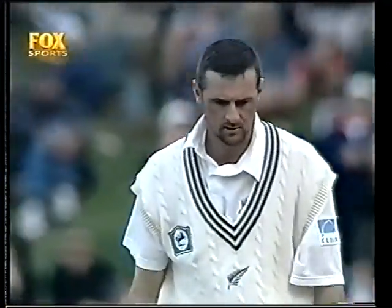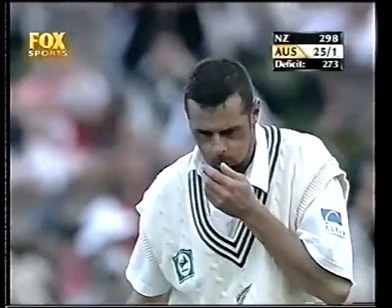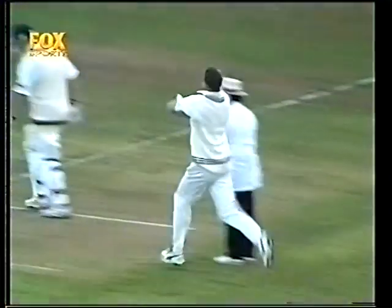Simon Doull's not quick enough to cause somebody like Slater too many problems unless he gets it up around about head height. 5 boundaries already in the Australian innings. This is the 4th for Michael Slater. Short of a length, and he's proved the point that he can play that shot.